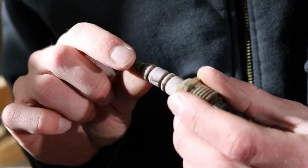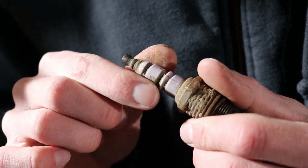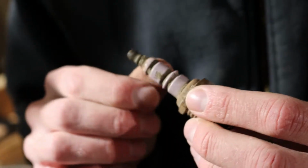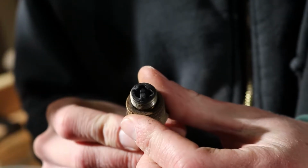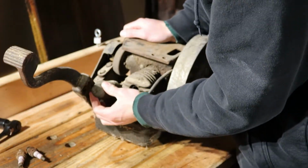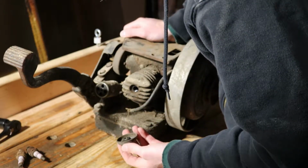So this one's pretty obliterated. I don't know if I did this or if it was like that. The porcelain on it is cracked pretty bad. It's all cracked through here. So again, it's like a 3 electrode spark plug. Don't see those too often. I feel like there's a way to get this off. I guess this just kind of unscrews. Maybe. Oh my goodness, whoa, dude.